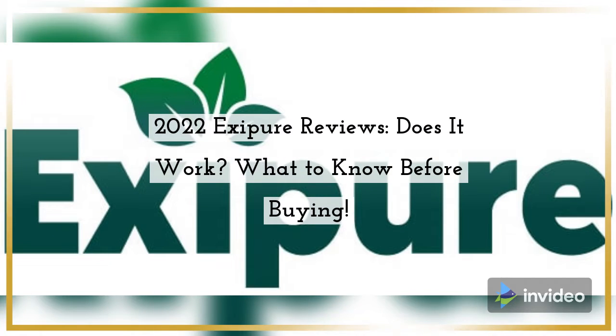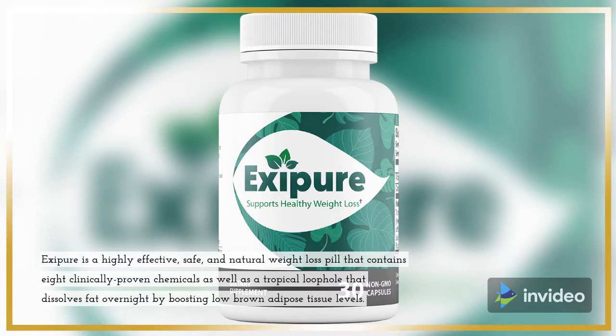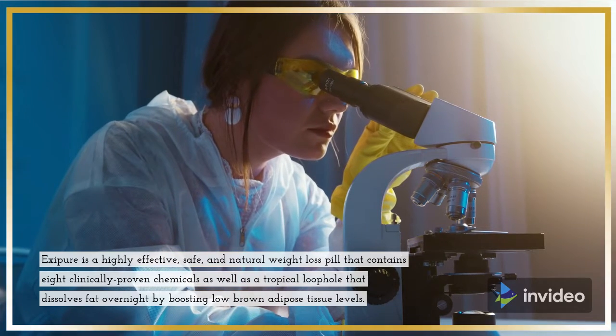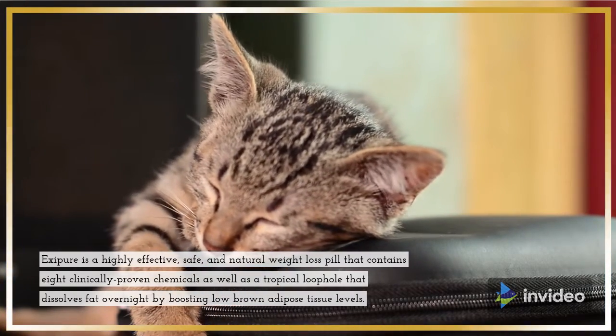2022 Exipure reviews. Does it work? What to know before buying. Exipure is a highly effective, safe, and natural weight loss pill that contains 8 clinically proven chemicals as well as a tropical loophole that dissolves fat overnight by boosting low brown adipose tissue levels.